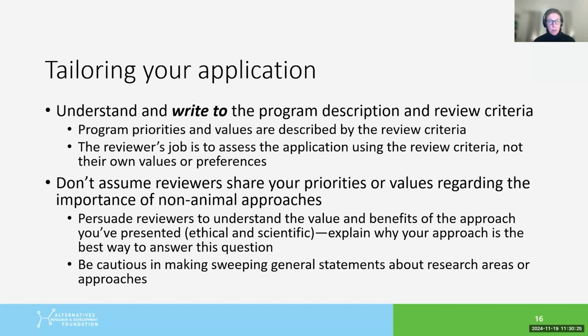But it's also important to not assume that the reviewers share your priorities or values regarding the importance of non-animal approaches, particularly if you are applying to some of these broader programs that aren't aiming at reducing or replacing the use of animals. And as we said, there is a lot of funding out there, and your project might be a really great fit for one of those programs, but you just have to keep this in mind as you're preparing your proposal. So you need to persuade the reviewers to understand the value and the benefit of the approach that you're presenting, and explain why your approach is the best way to answer this question.